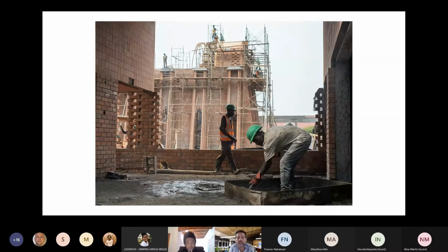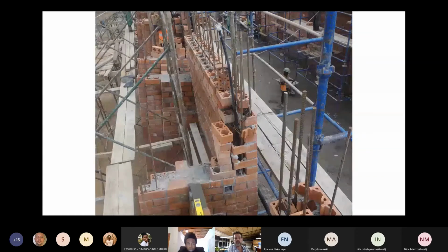There you can see they had just started building the barrel vault. This picture is taken from the gatehouse, so the gatehouse actually creates this kind of window towards the church. The way we have built it is by using reinforced brickwork. These bricks are commonly used as vent bricks above windows, and we utilize them as our main shuttering material, and then inserted reinforcement steel and self-leveling concrete.